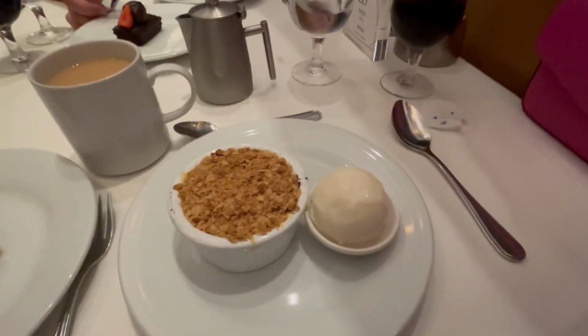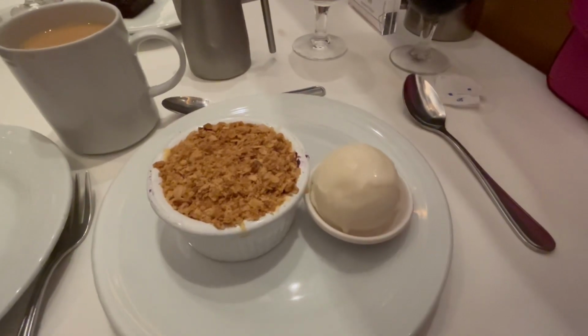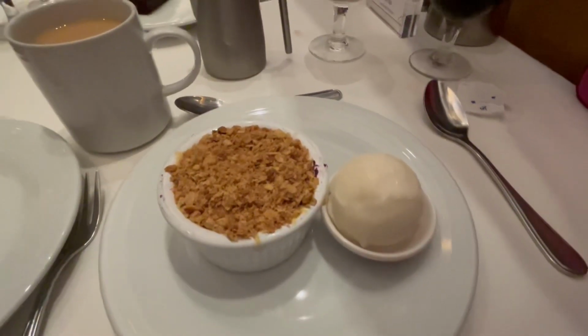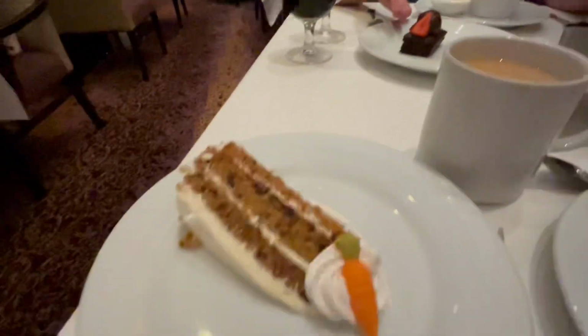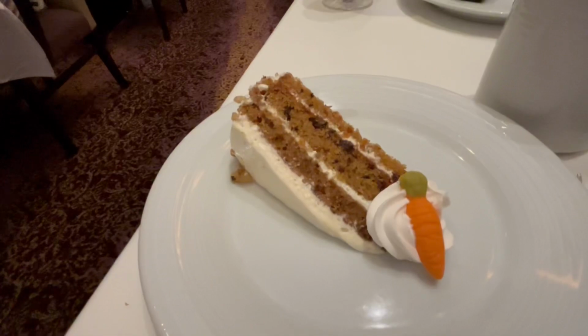For dessert, me and Jason got the same. We liked the warm apple cobbler the other night, so good. This is a warm blueberry cobbler with vanilla ice cream. And then Jason wanted to try a chocolate brownie. And I also wanted to try the carrot cake with cream cheese frosting.